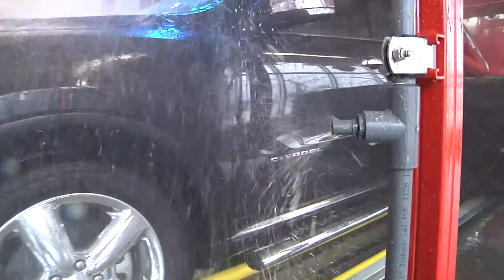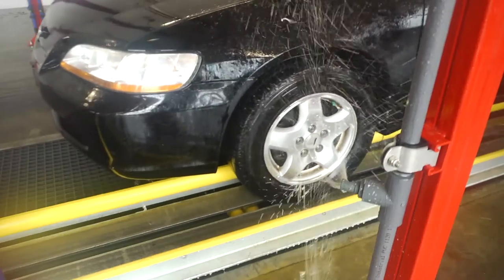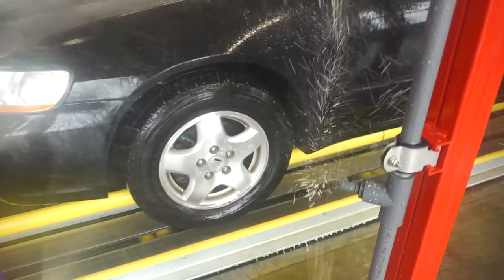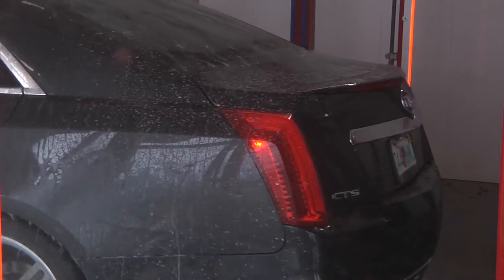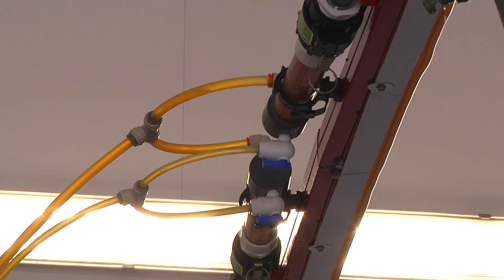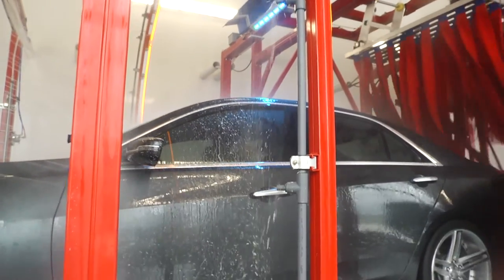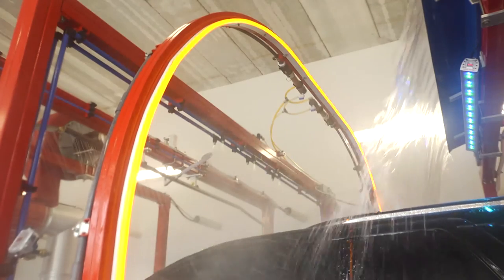The manifold is constructed of durable and attractive rounded PVC Schedule 80 piping. The Total Body Protectant Arch includes K nozzles for consistent, accurate coverage and is available with multicolor LED lighting to promote the surface. Our latest patent-pending quick-release foam generators are included as standard equipment to cut chemistry costs and improve foaming action while simplifying and reducing maintenance.